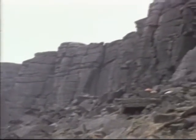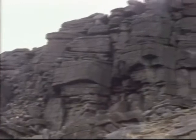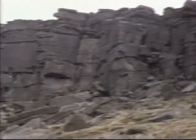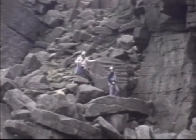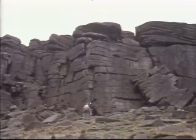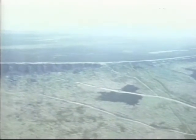Because of the nature of the rock, it's very hard, tends not to be slippery as limestone is when it's wet, and it's well jointed. It's an ideal training ground for climbers. The same features which make millstone grit suitable for rock climbers have made the rock commercially valuable. The very words millstone grit tell you what the use is likely to be. Millstones from here were used in the sharpening of steel blades.